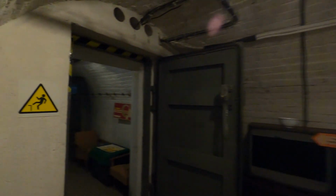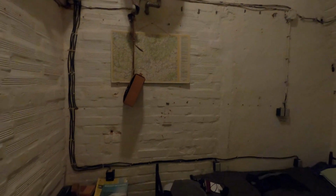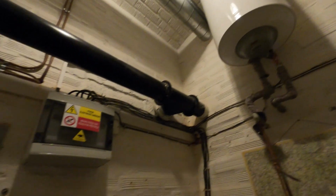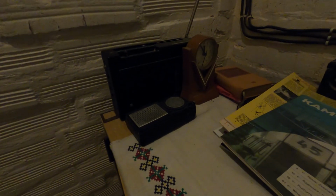Alright, let me first show you where I'm gonna spend the next night. This is the room tour. First aid kit. It's probably empty, but it's definitely one of the old ones. A map of the area. A boiler, I guess. I don't know. Check this creepy sound. Alright, an old radio. And another one, and some magazines, and some small books.